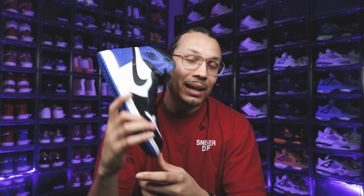But either way, if I don't find a used pair by the summertime, these are probably gonna get put to the ground on some type of vacation or something that I go on, because I've been waiting for a long time to get these, bro, and I've been patient. I got them for a great deal, and again, I am just so happy to finally have these in my collection.